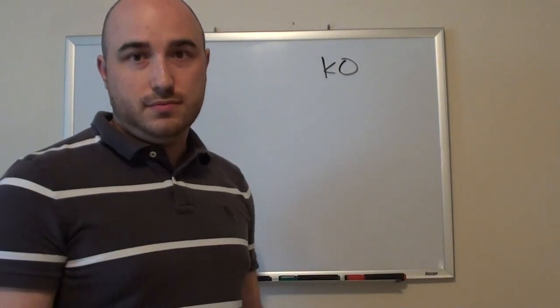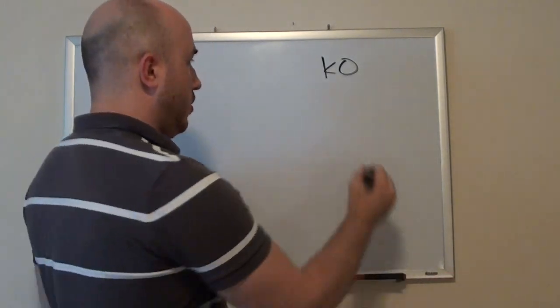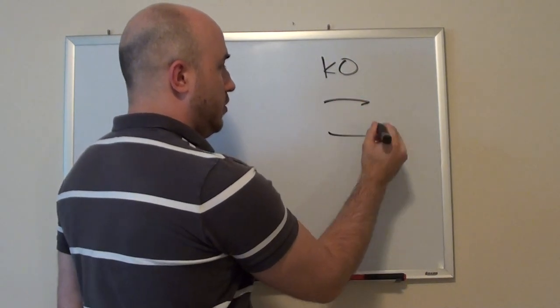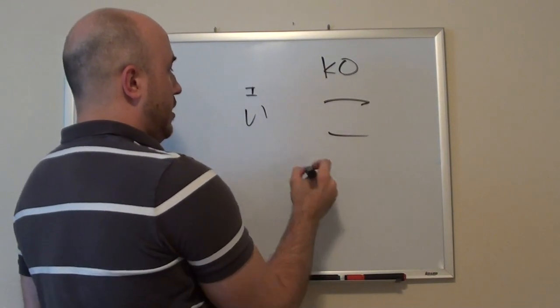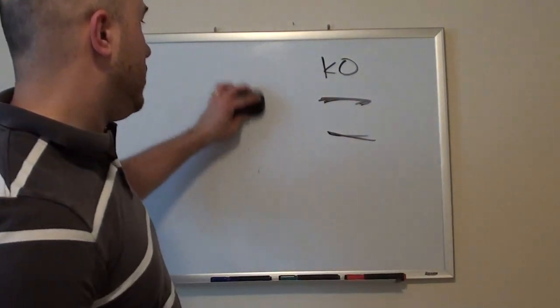Ko. Ka, ki, ku, ke, ko. Ko, ko, ko, cocoa, like cocoa beans. I don't know. Whatever. Ko is 1, 2. It looks kind of like a horizontal E. Remember, E looked like that, and this is kind of like a horizontal E. Ko.